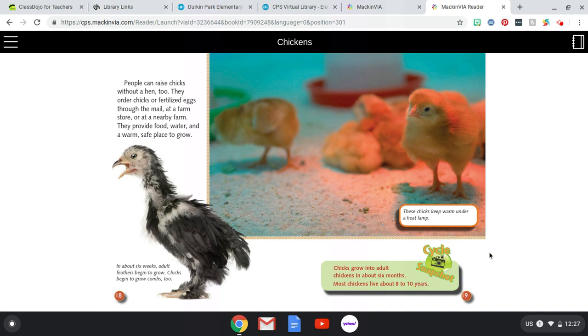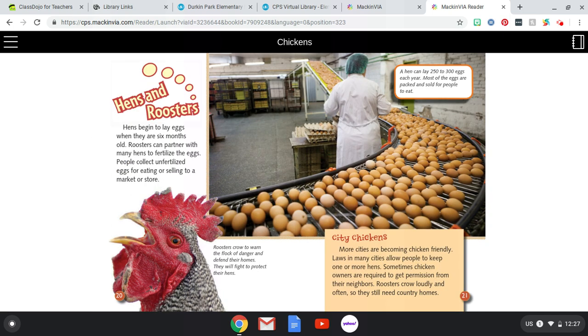Most chickens live 8 to 10 years. Our big girls, which are white leghorns, are going to be 2 years old on May 1st. Hens and roosters. Hens begin to lay eggs when they are about 6 months old. Roosters can partner with many hens to fertilize the eggs. People collect unfertilized eggs for eating or selling to a market or store.